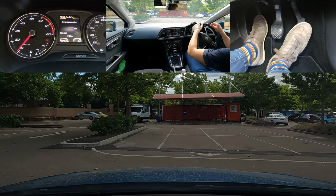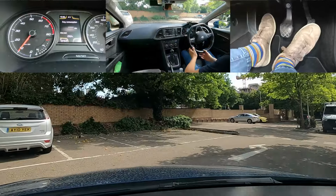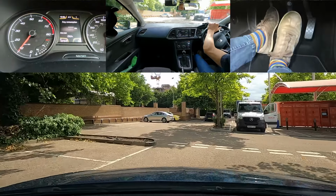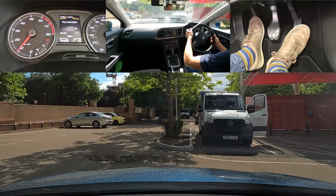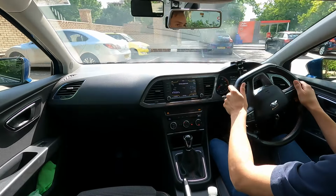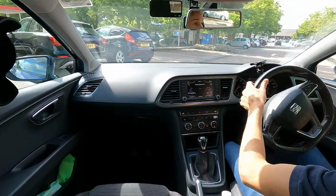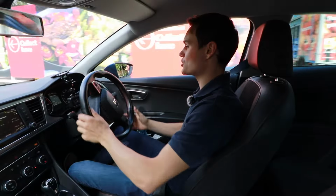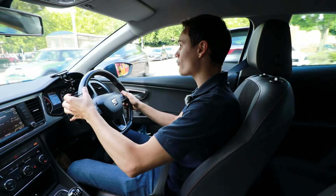Okay, start time of this run is 15:56. Now it's time to be economical, so I'm going to be coming off the gas early, letting the car slow down, braking gently when needed, and accelerating gently and changing up the gears as early as I can and being in the highest gear possible without making the engine struggle. If the engine is struggling, then you are using more fuel.